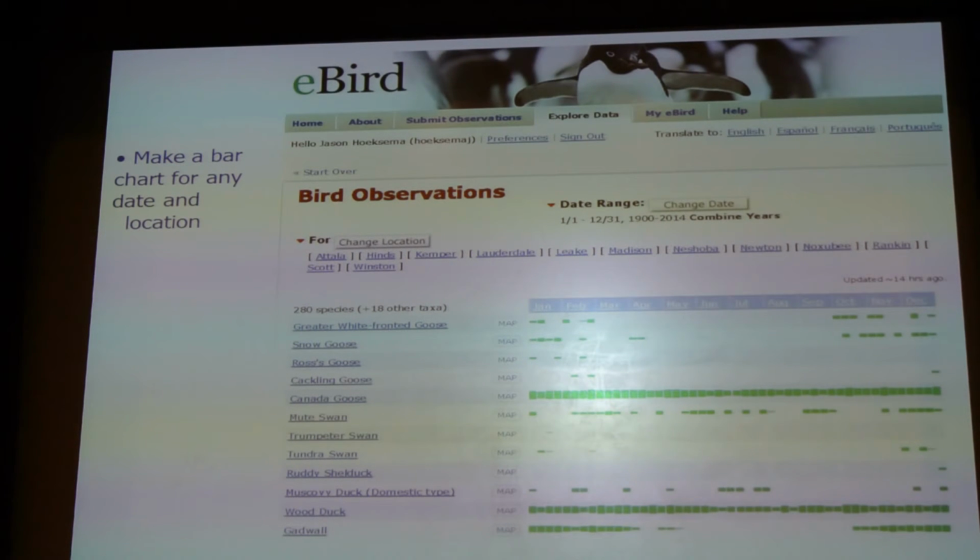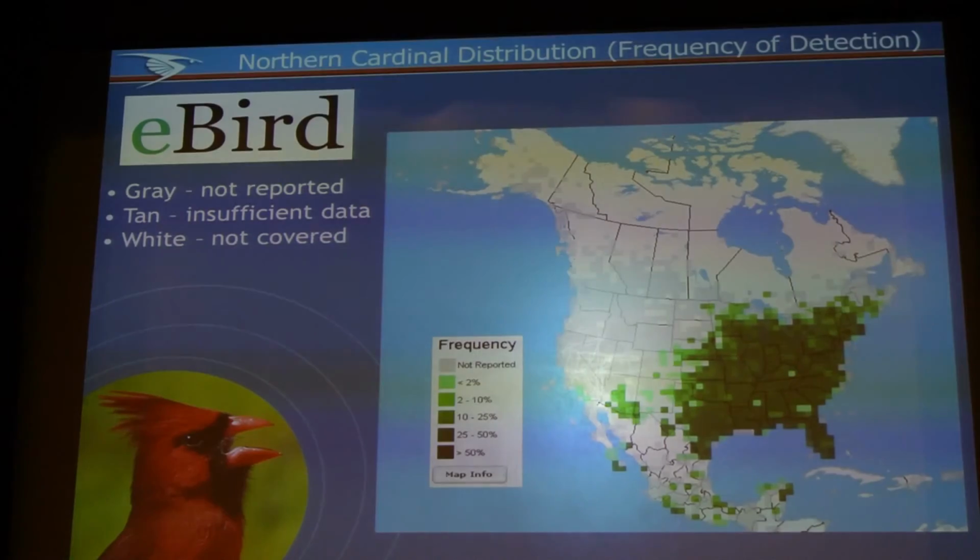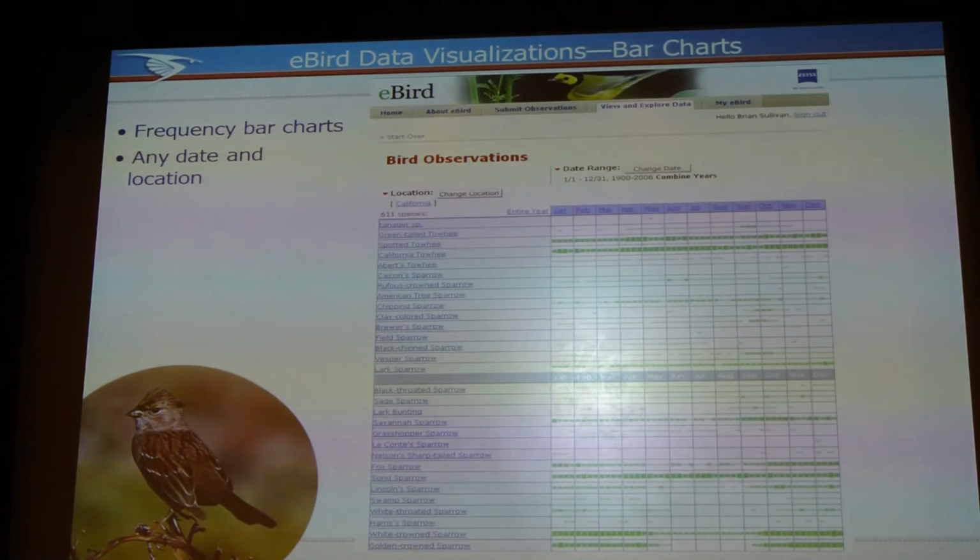If you print it out, you want to look. We're getting close to being done. Yeah, thanks. So yeah, good question. These are pretty handy for seeing just when things are. Gene talked about the usefulness of these bar charts earlier, but I just wanted you to know you can make them in eBird and you can print them.